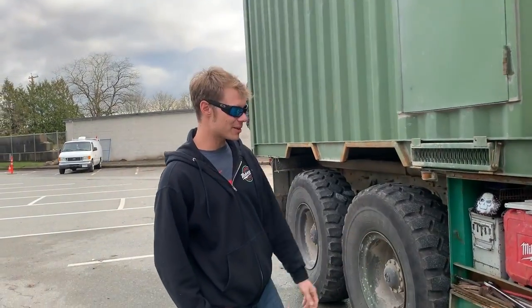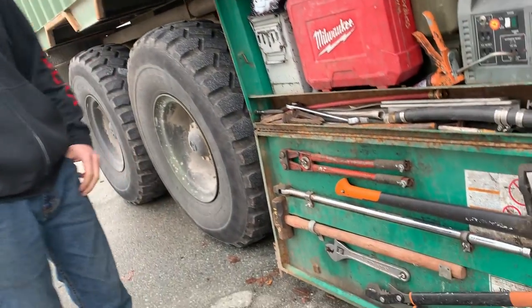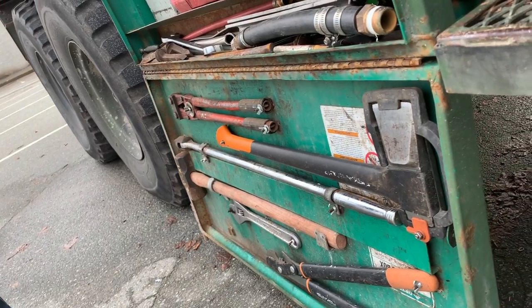Hey, this is my Greenlee toolbox. I carry my generator, most of my tools on here. Bolt cutters, axes, sledgehammers, the usual kind of stuff.